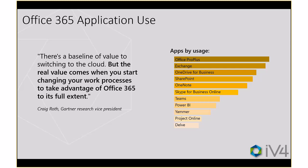But then there's OneDrive and SharePoint and OneNote and Skype for Business and Teams and Power BI and Yammer. The adoption of those tools certainly is less than that of Exchange and Office. But there are so many more tools beyond that, and we'll talk about that a little bit later as well.